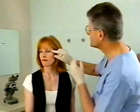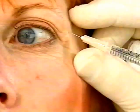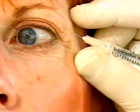Feel my finger there. Now. In the case of crow's feet, the treatment is much the same, but with different locations for the injections. And again, it's simple, fast, and completely safe. Oh, that was good. Really easy. Very good? No problem. You feel none at all. Just fine. Excellent. Great.